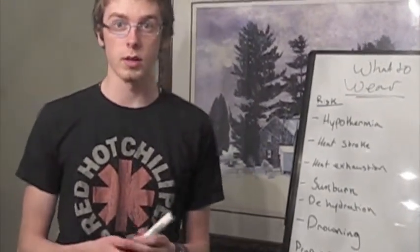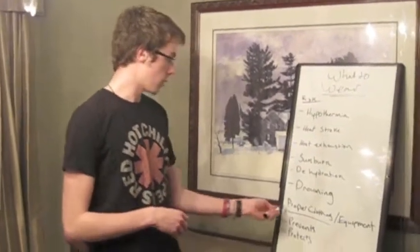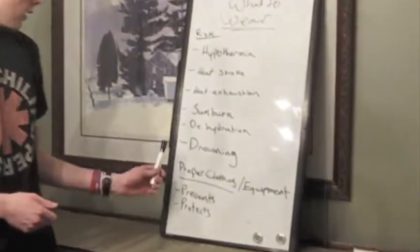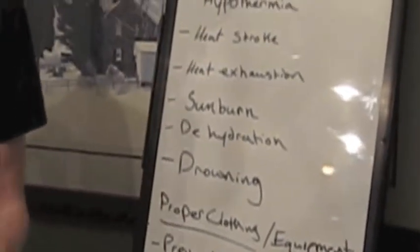Wearing different types of clothing can help prevent the following conditions, for example, hypothermia in cold weather, heat stroke, heat exhaustion, sunburn, and dehydration in warm weather, and drowning can be prevented in any type of weather by wearing a personal flotation device. The proper clothing and equipment, such as water or sunscreen, can help prevent any of these from happening. Dehydration can be prevented by bringing water, or hypothermia can be prevented by wearing something warm, and it can protect you from items on these lists. So to protect yourself from drowning, you wear a personal flotation device.